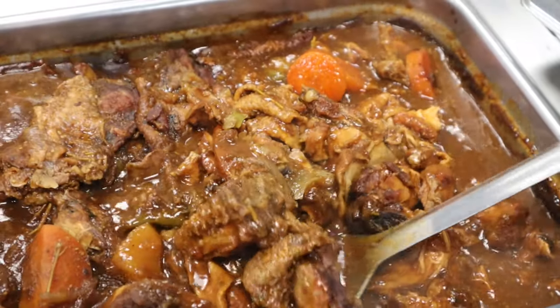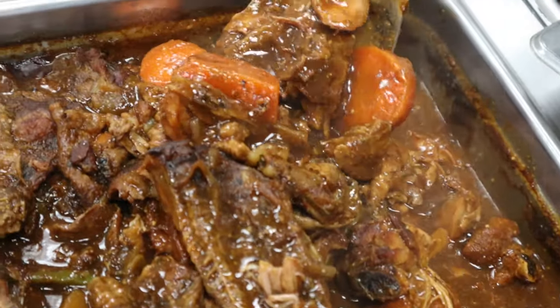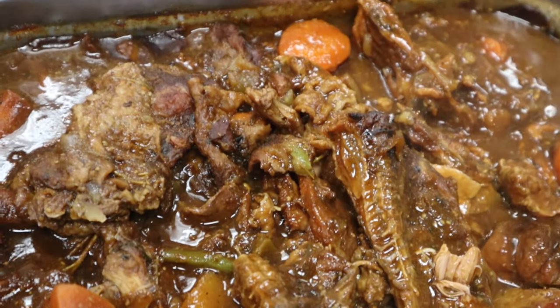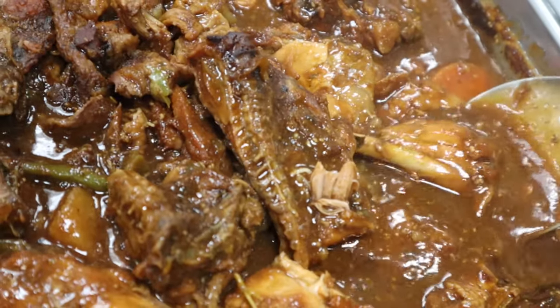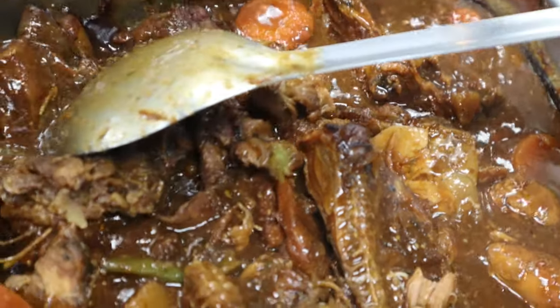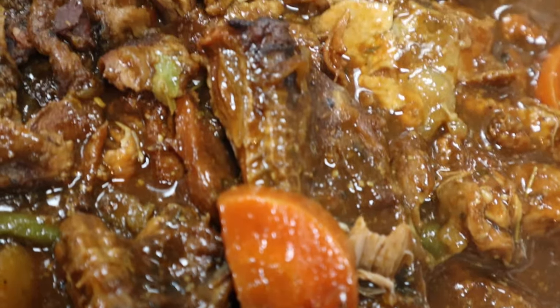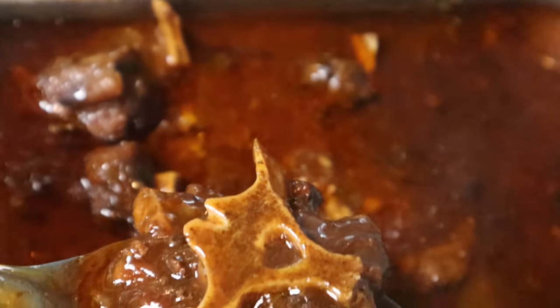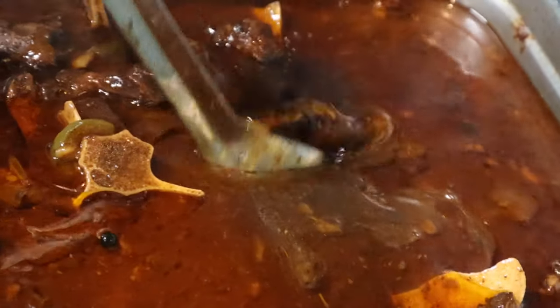So this is brown stew chicken. Yeah. Good old Jamaican brown stew chicken. I didn't even know it could look like that. Yes, it does. It's so savory and done the right way. It almost looks like beef. It's nice and dark. Yep. Yes. Oh, look at the eyes. Very tender.